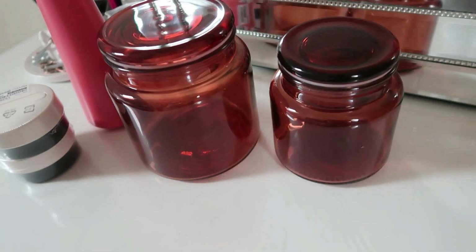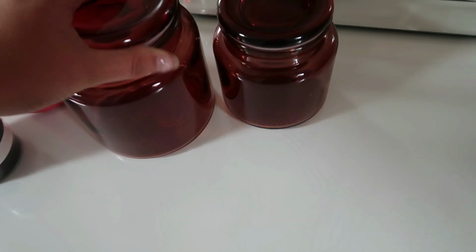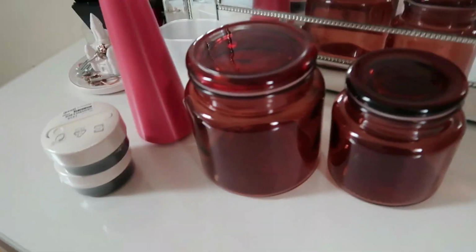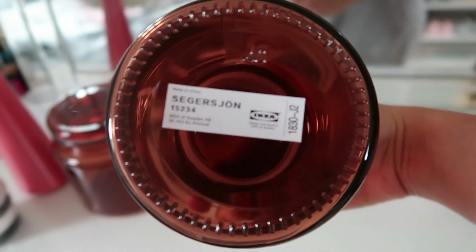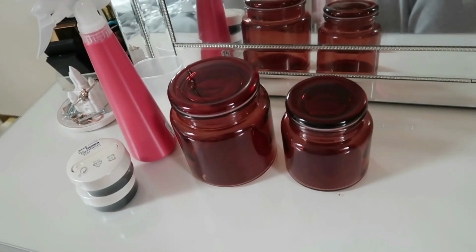So this is the jars out of the packet. They've got a little suction lid, and one's big and one's small, and they were reduced from £9 to £2.50 for the two. So all this cost less than £4, which I don't think is too bad. These are glass. I'm not quite sure what I'm going to do with them yet. They're kind of clear, but this is what they're called if you're interested in getting some. But I thought £9 reduced to £2, I could not pass them up.